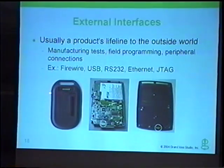So that would be an attack vector for somebody right away. Looking at a product, you'd peel back the sticker and say, okay, if there are pins that are accessible to the manufacturer, they must be important for something. I'm going to try to attack that first. So that's a big red flag.